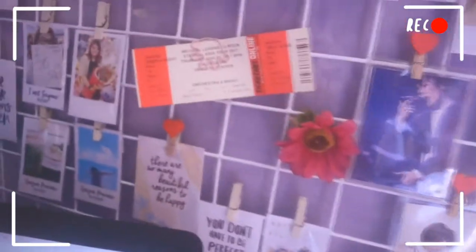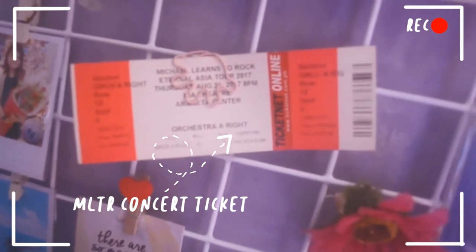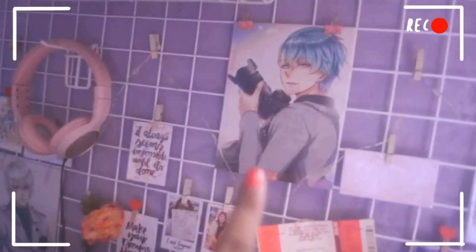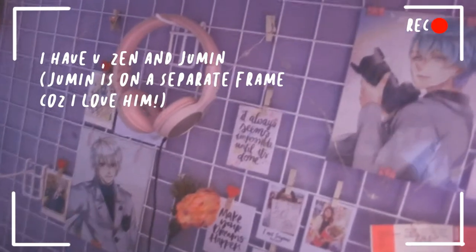Then some of my memorabilia. This is from the concert of Michael Rennstrock. Then there you go. There are the other things. The art is from Rosori. I bought this at her booth during Ozin Fest, I think, if I remember it right. And I also have the Jumin Han version of this.